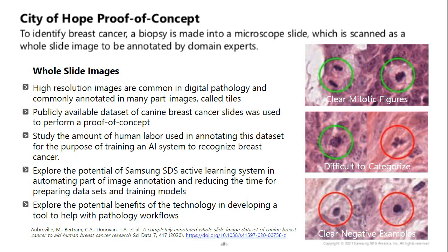So what we did here with Samsung was we wanted to explore the potential of Samsung's active learning system in auto-labeling these images. And there's no question about the value that deep learning brings to auto-labeling pathology images. That has been very deeply studied, I would say, in recent years. But what we wanted to see here was can active learning components of the system add some value in terms of having the system learn with less manual annotations.